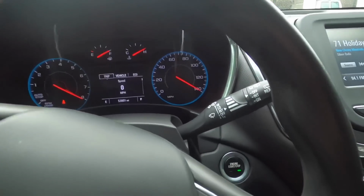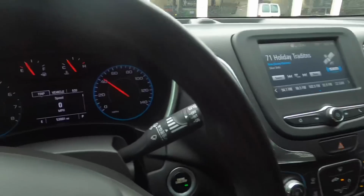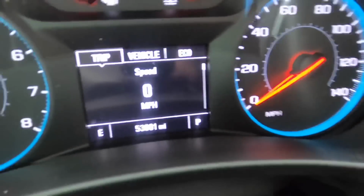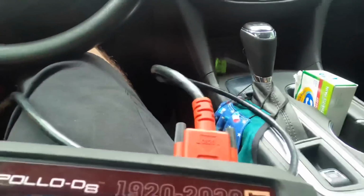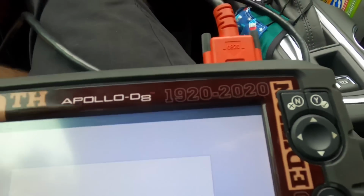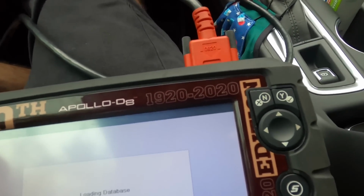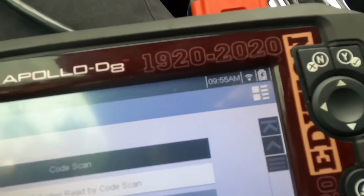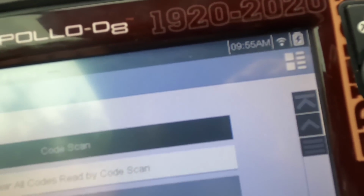We are in a 2018 Chevrolet Equinox SUV with 53,801 miles on it. The customer states it runs rough and stalls, and it drives poorly and seems to misfire. This particular Equinox is powered by a 1.5 liter turbocharged miniature little motor. So we're going to pull up some trouble codes and see if we don't have any direction we can go in towards solving their problem.